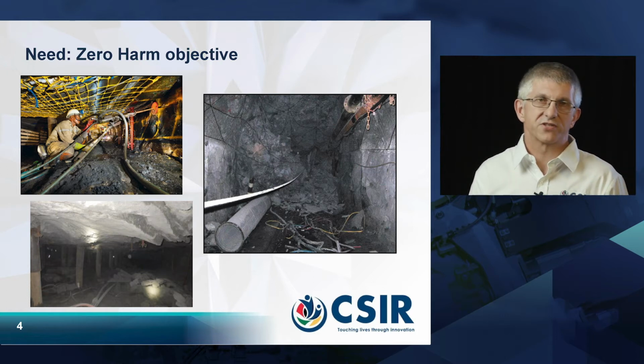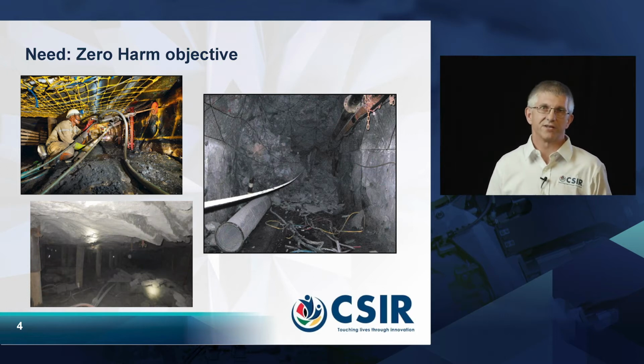And also sometimes the roof or the hanging wall, as the mining industry refers to it, have structures in them that make them unstable. And this poses the risk of falls of ground and of course fatalities.